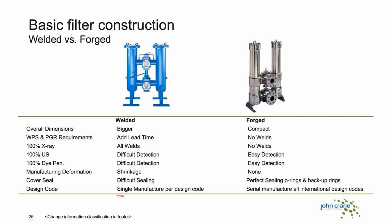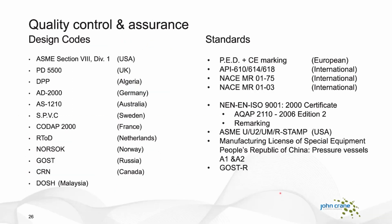This design can meet all international design codes around the world, including DOSH for Malaysia, CRN for Canada, AS 1210 for places like Australia. And of course, our main design criteria is the ASME Section 8, Division 1 for pressure vessels.